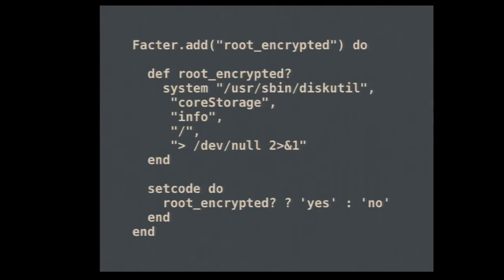And they're really easy to write. It's just Ruby code. You can see here we have a little helper method that checks if the root volume on an OS X system is full disk encrypted. And then we do a setcode, which just actually sets the value of the Facter fact.